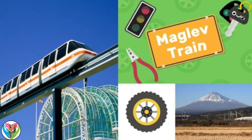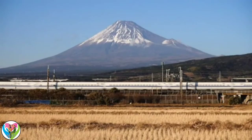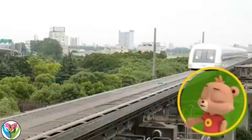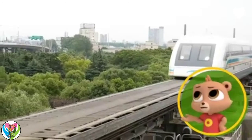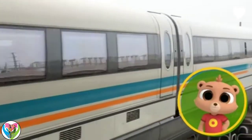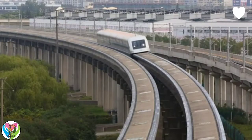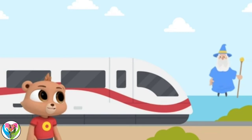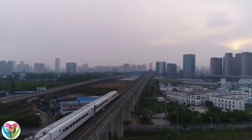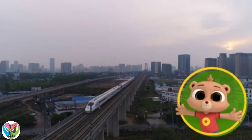Maglev train. Maglevs are the world's fastest trains. Why are they called maglev trains? Maglev is short for magnetic levitation, Marco. Levitation is another word for floating. So they're trains that float in the air? Yes, and magnets make them float. How do they do that?